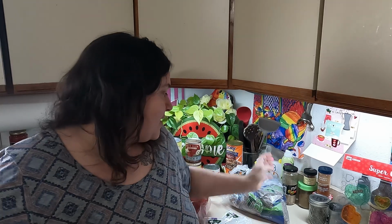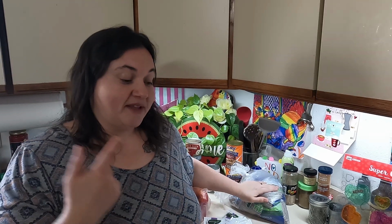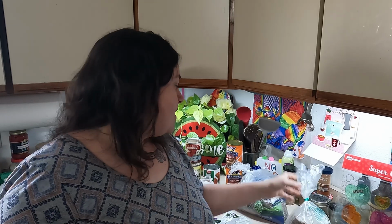I'm super excited about it. Super excited to cook up some lentils. And then I'm going to make some lentil sloppy joes. That's kind of my plan. Sloppy Joe is a very kid-friendly dish. I have some hamburger buns left over from last week, so I'm going to make that.